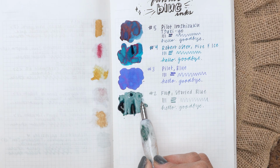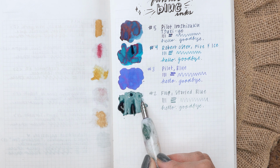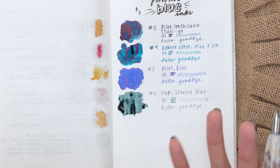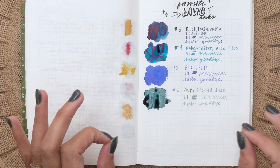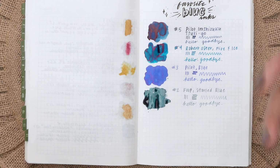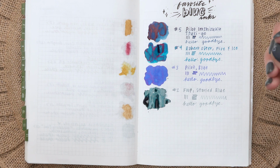Look at that. We might get a little bit of pink undertones in here as well, which would be lovely. Okay, before I reveal my number 1 pick, I do have just a couple of honorable mentions.